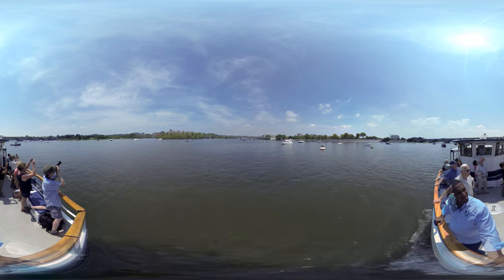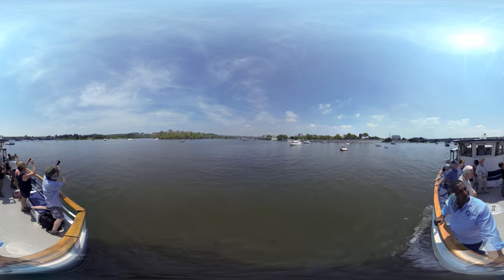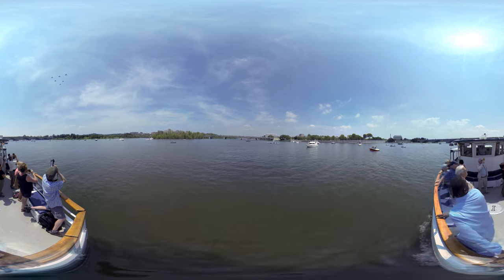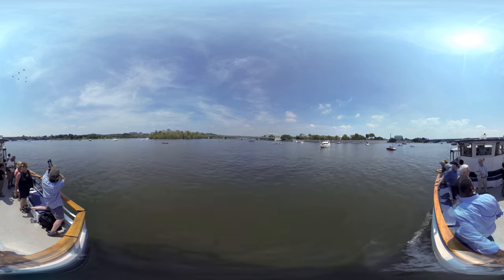and cultural attractions. If you walk from the Lincoln Memorial, you'll see the famous reflecting pool, which is surrounded by a number of war memorials, including the Vietnam Veterans Memorial, the Korean War Veterans Memorial, and the World War II Memorial.